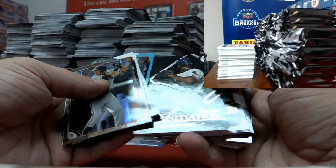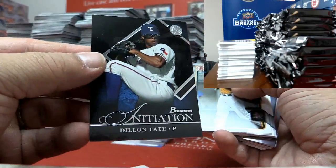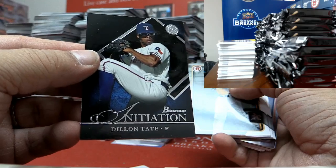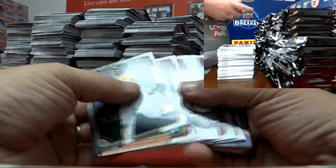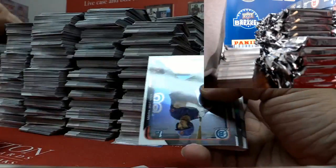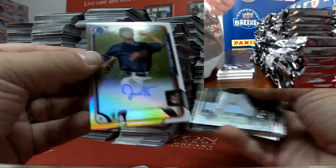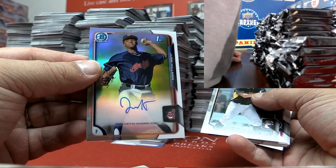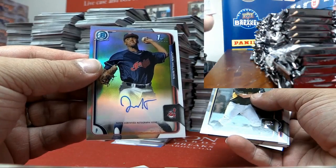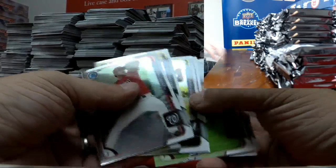That's pretty cool. I haven't seen one of these yet. Did they grade it? Bowman Initiation of Dylan Tate. That's kind of up to the person that wins it. It's like a thick stock insert, not numbered or anything. It's an interesting insert, though. Nice, Bowman. Refractor auto, Juan Hillman. Our second one. Juan Hillman spot doing well. Second Hillman, third Hillman. Gray paper, Reese McGuire.